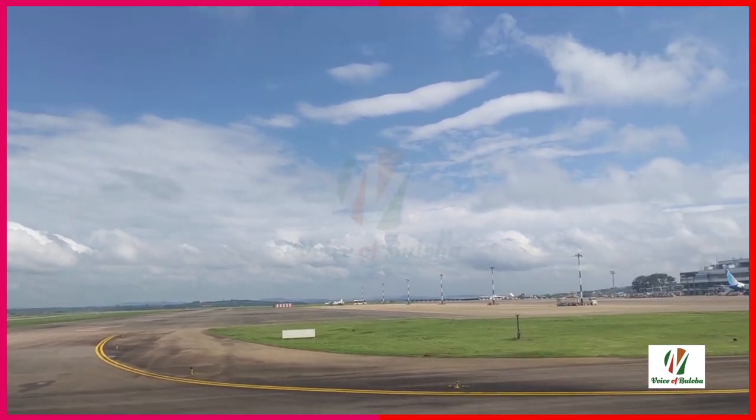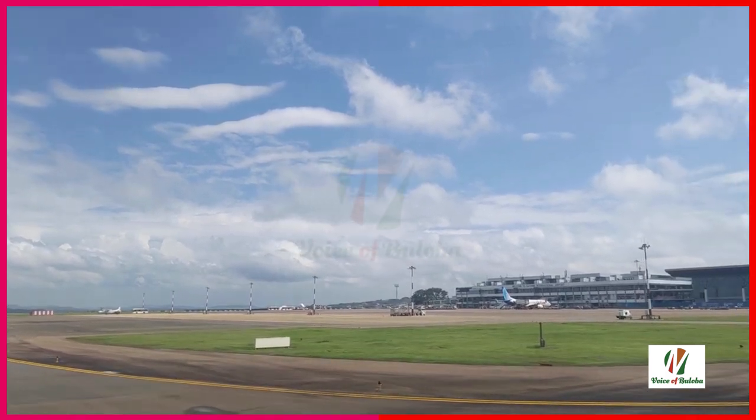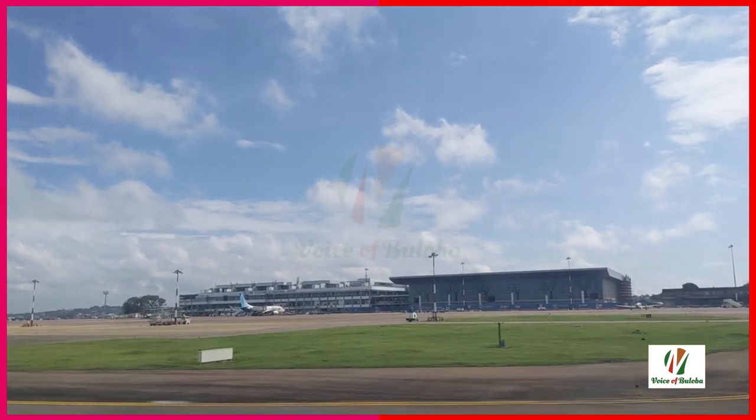We should be taking off shortly, ladies and gentlemen. And in preparation for departure, please ensure that your seatbelt is securely fastened, your seat back in the upright position, your tray table safely stowed and armrest down.